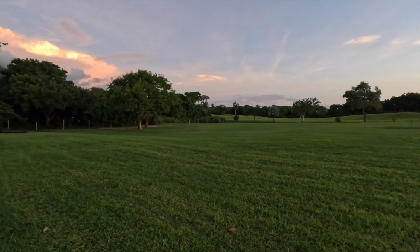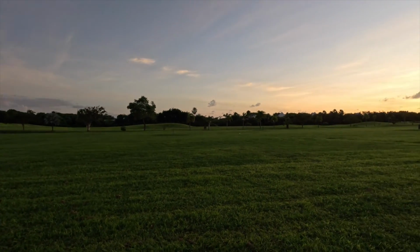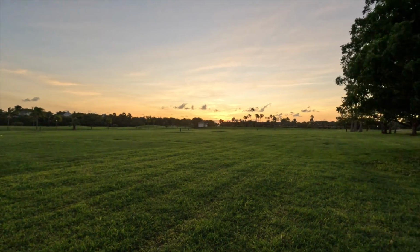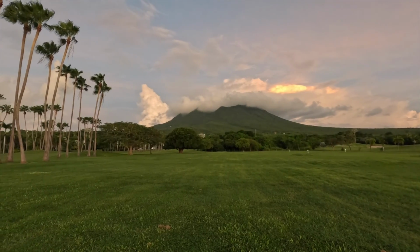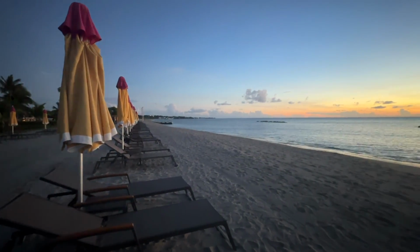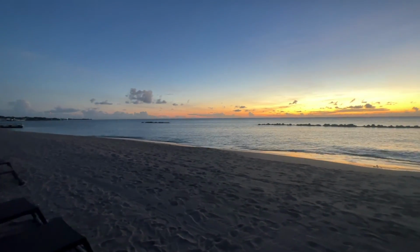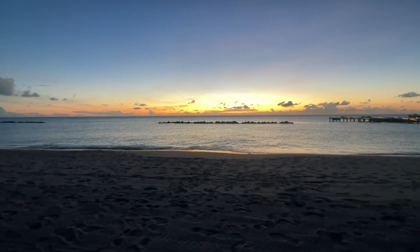And if you're a golfer, there is an award-winning 18-hole golf course with an amazing view. It starts on the slopes of Nevis Peak and goes all the way to the Caribbean Sea. And the sea was actually one of my favorite parts. Evening was one of my favorite times to just sit and relax and watch the water.